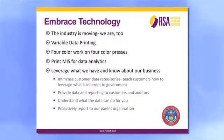Another success for us is embracing technology. Something that I have found, especially in Colorado, is that there are four implants in Colorado. And on my particular side of the business, we are the largest implant in the state organization, but a lot of them are more antiquated and frankly still do a lot of things the way we did it 20, 30 years ago. The third bullet on there seems counterintuitive, but the reality is 4-color work belongs on a 4-color press.